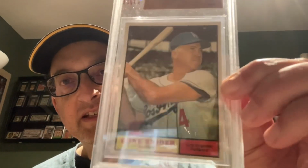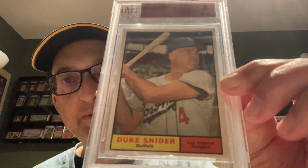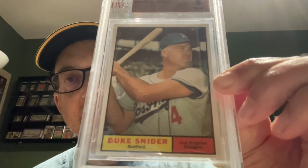One of the cards I sent in was this beautiful 1961 Topps Duke Snider. I thought this was a perfect card, and I thought, okay, this is going to get at least a 9. It came back as an 8, and I still look at it. I've looked at it very closely. I don't see why it's an 8, but whatever, that's what it was. So that was my first thing, and then I didn't really send in any more cards for grading. I thought, okay, this is not necessary or important.